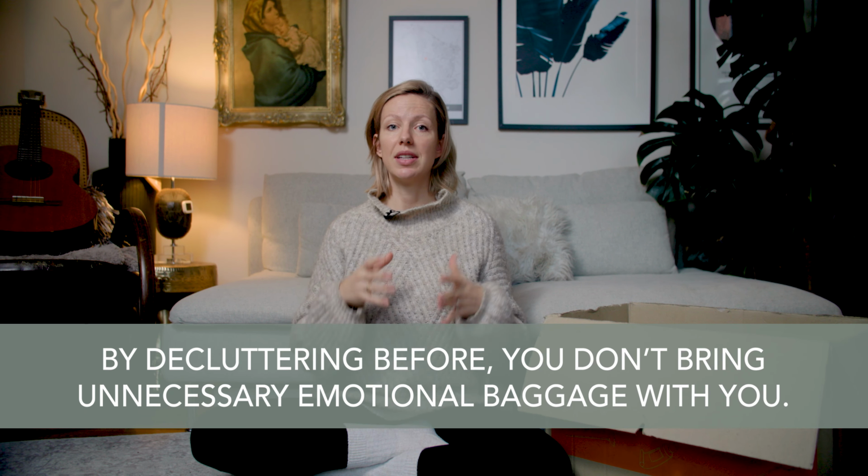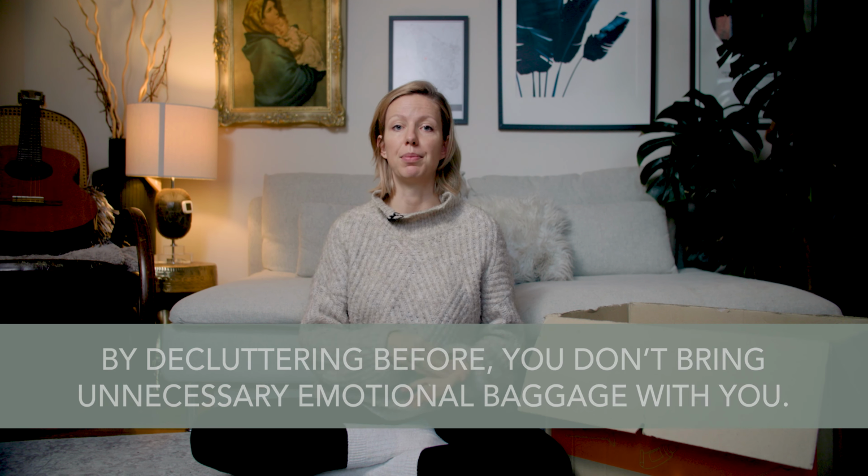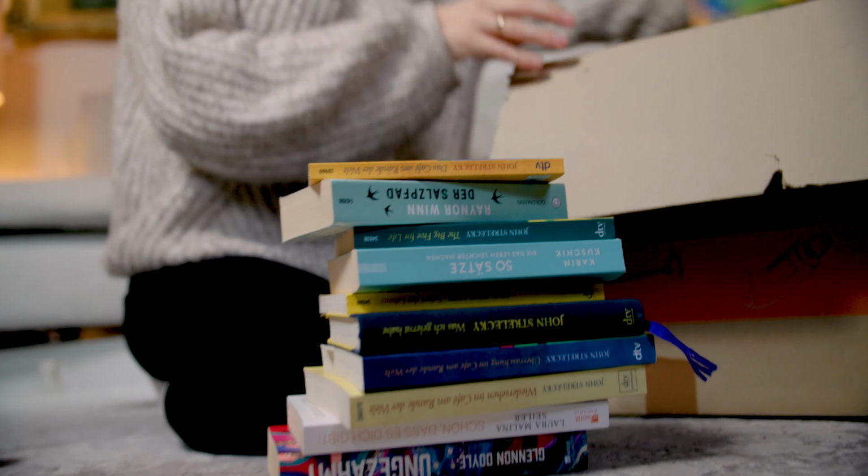This process really prepares you mentally for the move, giving you a fresh start, not just in your new home, but also internally. When you take this extra step to let go of old attachments, you're giving yourself permission to start this new chapter with clarity and intention. It's about bringing only what genuinely supports you and lifts you up. And that, I think, is one of the most powerful gifts you can give to yourself as you prepare for your move.